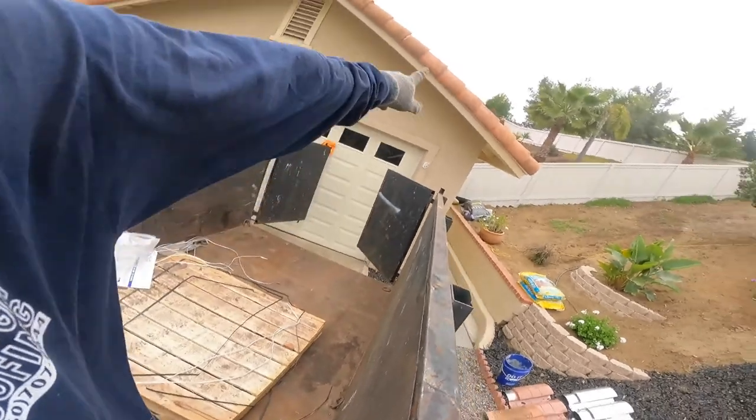Empty pallet. Loaded it all up on the roof right now. I saw a little time lapse. All this tile is now up there. Good to go. Off to get the next one. Let's get it.